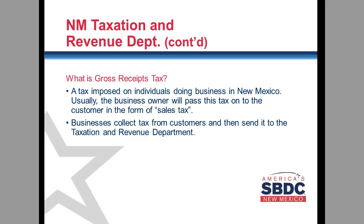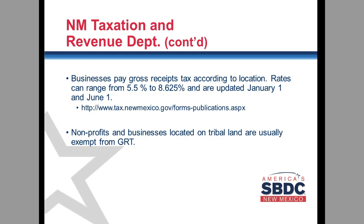If you're new to New Mexico, gross receipts tax is going to be new to you. New Mexico gross receipts tax is a tax imposed on individuals doing business in New Mexico. Usually, the business owner will pass this tax on to the customers in the form of a sales tax. Businesses must collect this tax from their customer and then send it to TRD. The rate that you charge varies according to location.